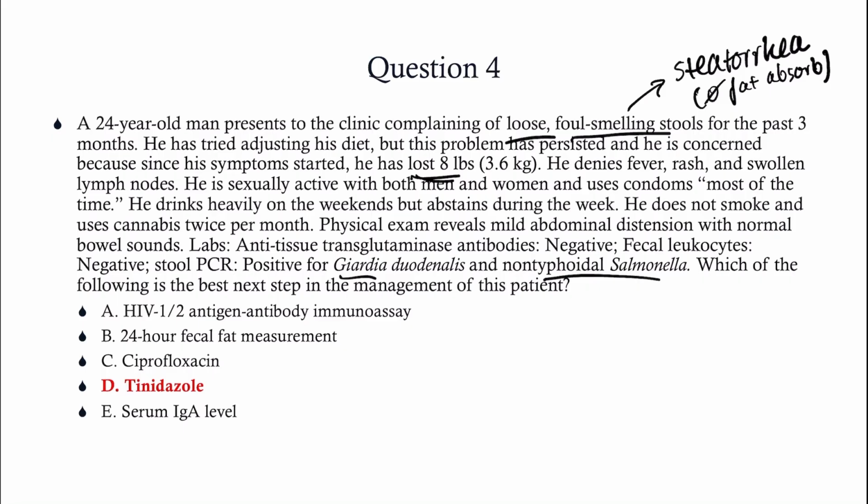So he's got diarrhea, and he's got these 2 pathogens. Now, let's think about non-typhoidal salmonella. Does that cause a steatorrhea, a malabsorptive diarrhea? No, that does not do it. Non-typhoidal salmonella, like any salmonella, is going to cause an inflammatory diarrhea. We would expect to see leukocytes in the stool, and we do not. One of the things about these stool PCRs is that they don't do a very good job of distinguishing between a symptomatic infection, what's causing the problem, and asymptomatic carriage. You have it, but it's not causing any problems. So we're not looking at non-typhoidal salmonella as the problem here because it doesn't fit that picture.